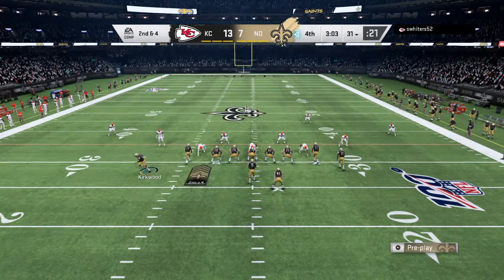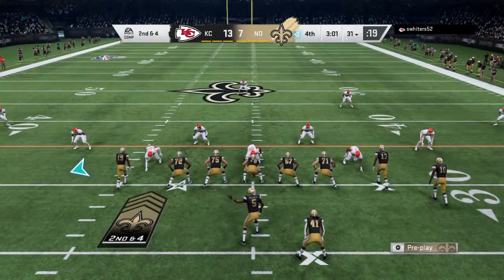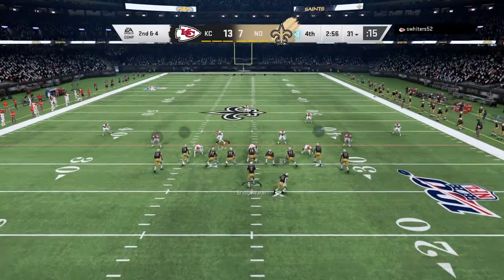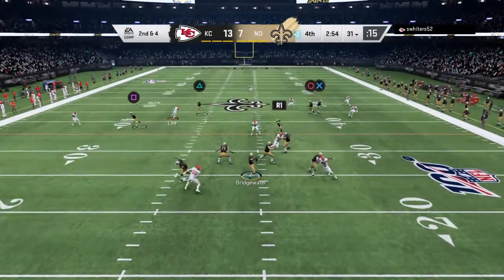Go. 50. Let's get this ball back for the offense. Hey, now look at that. Hey, we got Mike 50, huh? Let's go one more.